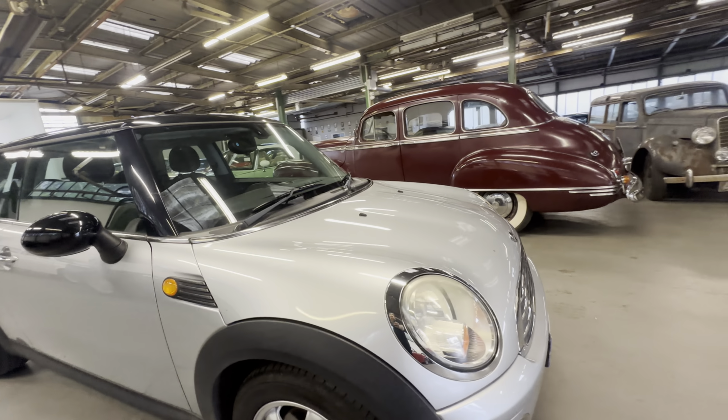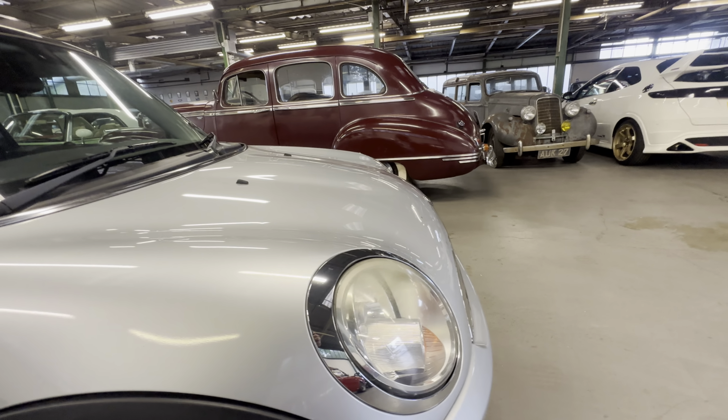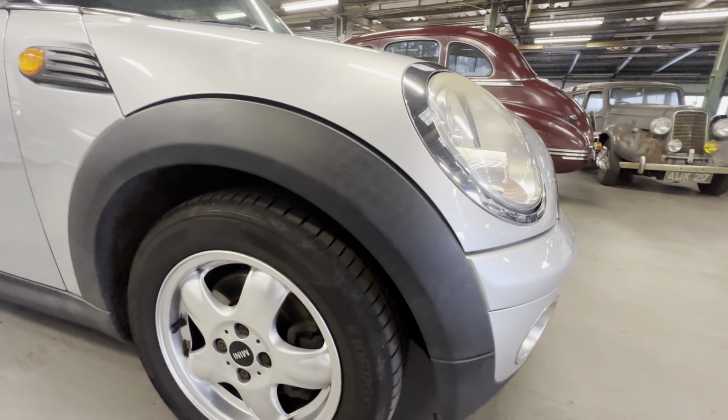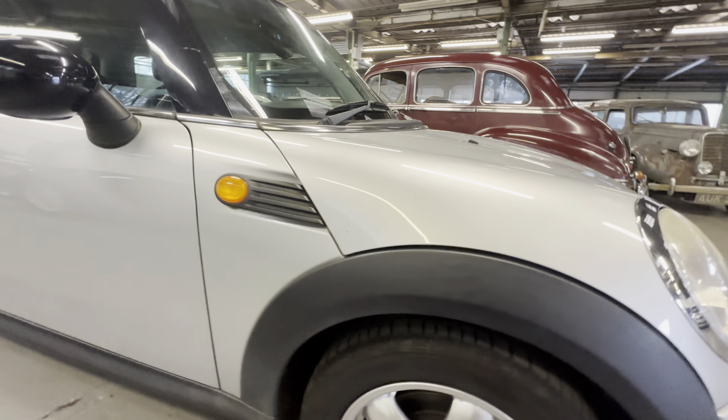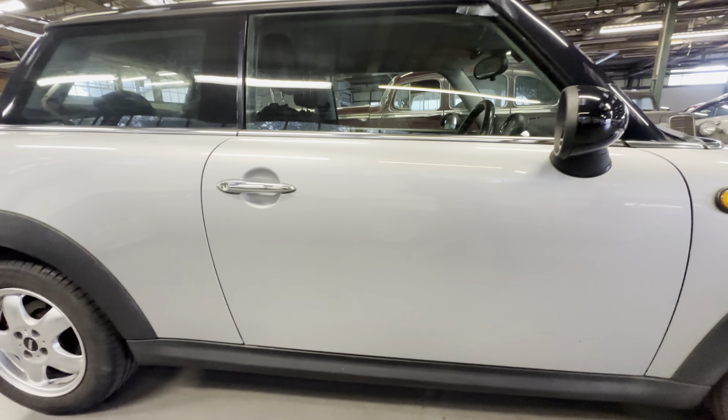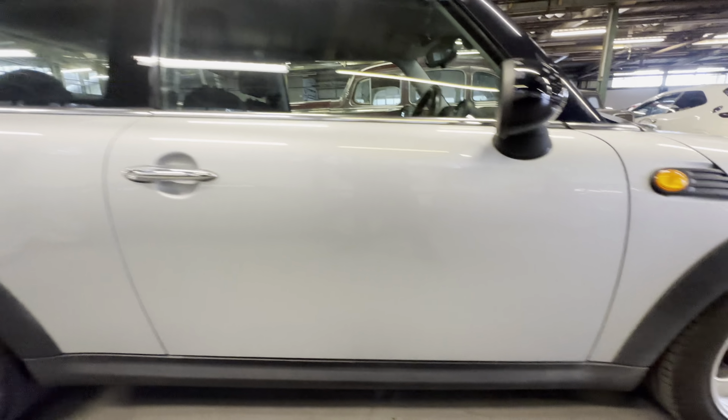As we come around onto the right hand side of the bonnet and the wing panel, nice and tidy around there, no corrosion coming through. The plastic arches are all scuff free, all nice and straight across that right hand side as we work our way onto the driver's door. Again, lovely and tidy down the driver's door. You'll see it's all one shade of silver, which is really nice.